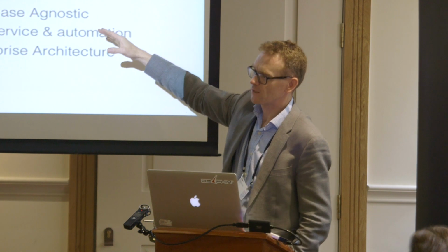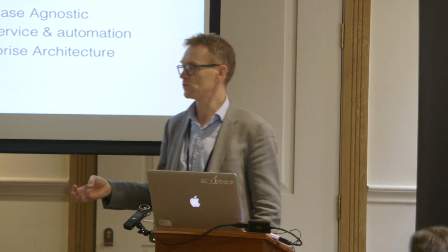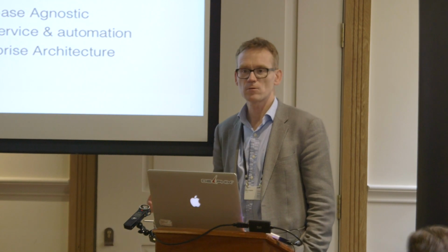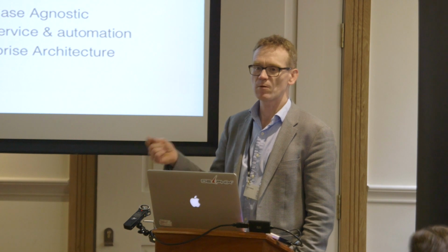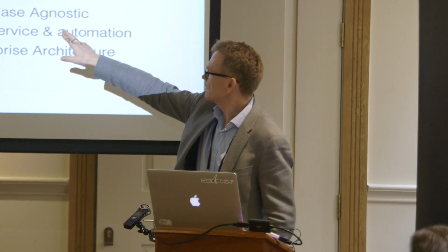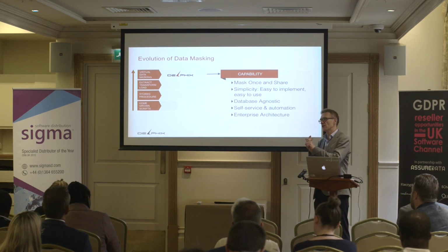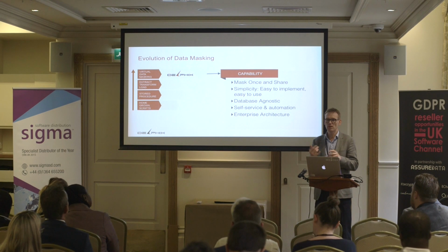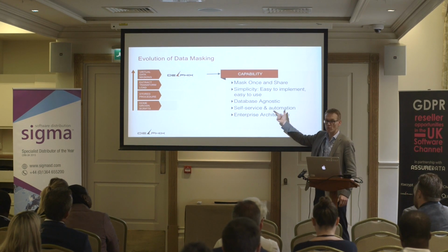We're database agnostic. SQL Server 2016 comes with its own masking solution, which is great. But if you're running Oracle, SQL Server, and DB2, then you really want to be masking the same fields in the same way. So we're actually deterministic, which means that if we mask a field on any of those databases, we'll mask it in the same way. So if I mask my name Gary and it becomes John, then it becomes John across all of those systems, which is really important internally.